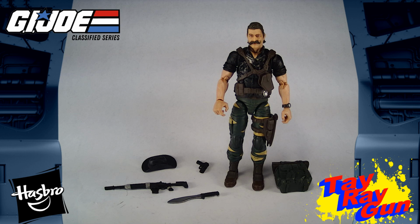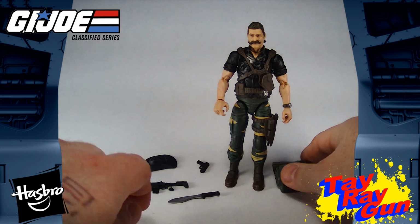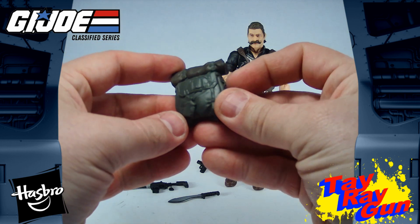Whereas Recondo, it feels like his pin work on his legs is nice and clean. He has a lot of really good movement about him. So let's break down what he has first, and then we'll start looking at the articulation. So with him, he does have his rucksack.